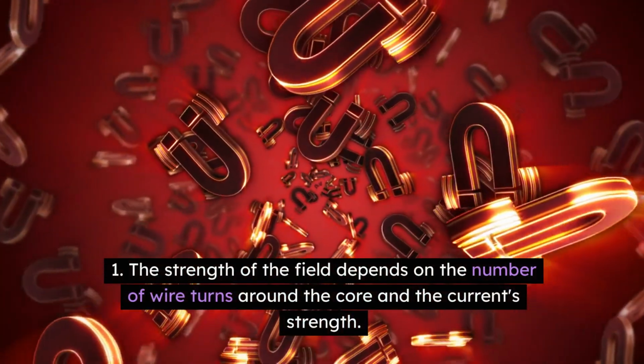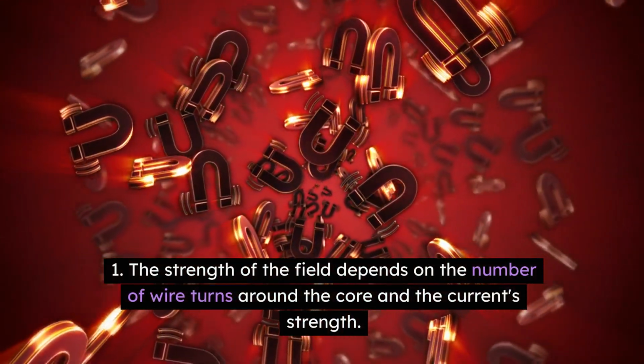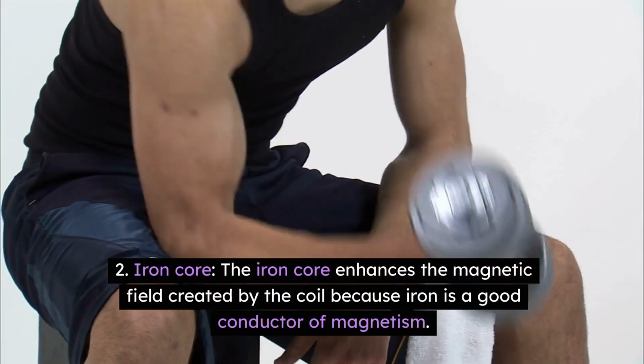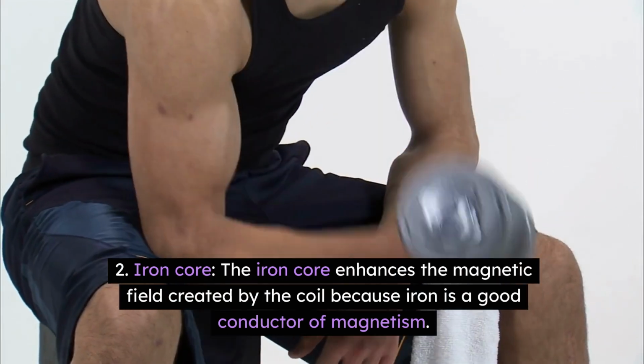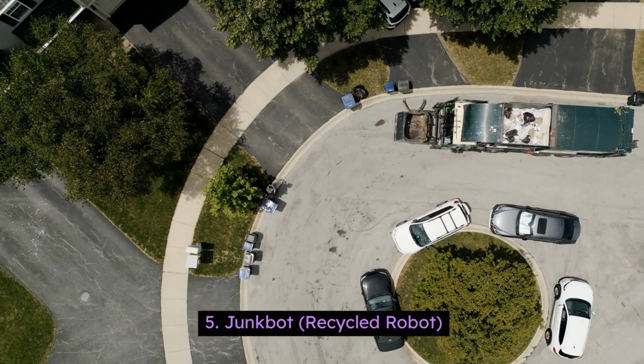The strength of the field depends on the number of wire turns around the core and the current's strength. 2. Iron core. The iron core enhances the magnetic field created by the coil because iron is a good conductor of magnetism.